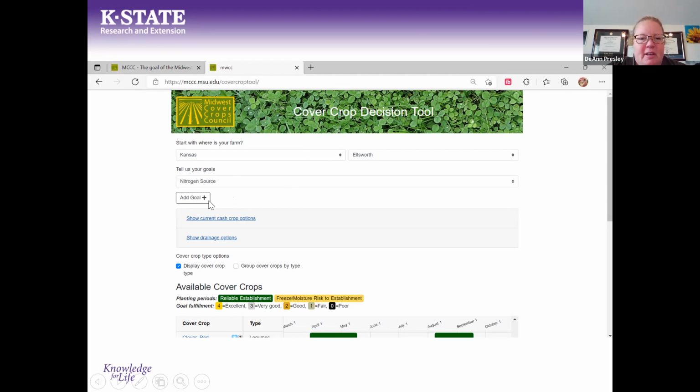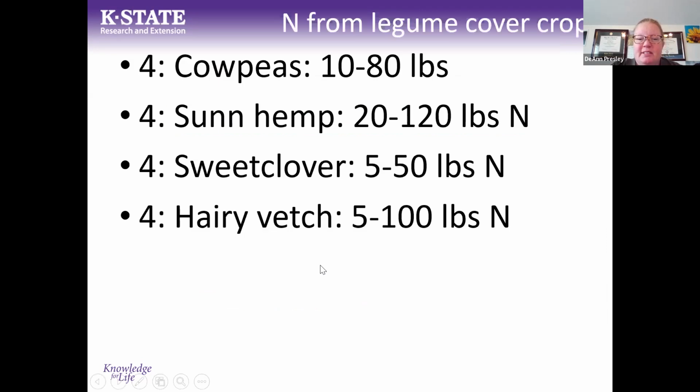And then after that, you show your cash crop rotation. Are you wanting to put this between wheat and sorghum or wheat and corn? Or is this going to be a winter crop after soybeans or something? You would put all that detail in, and then it'll show you this list. We have over 40 different cover crops for Kansas that we know something about, that we've rated. That's what these next slides are about, focusing on the nitrogen today though.